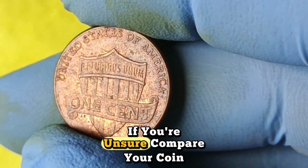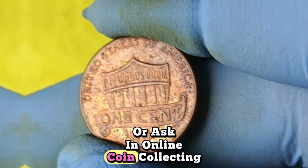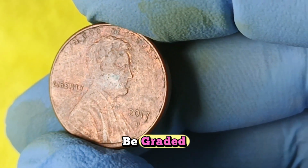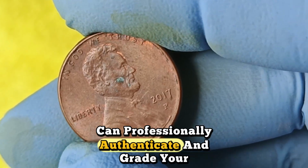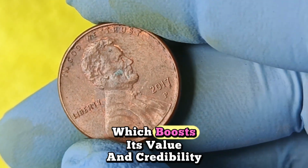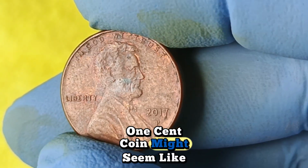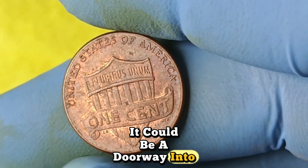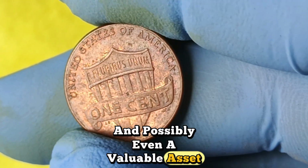If you're unsure, compare your coin to verified images from grading companies or ask in online coin collecting communities. Lastly, consider submitting your coin to be graded. Companies like PCGS and NGC can professionally authenticate and grade your coin, which boosts its value and credibility in the market. The 2017 1-cent coin might seem like just another penny, but as we've seen today, it could be a doorway into the fascinating world of coin collecting, and possibly even a valuable asset.